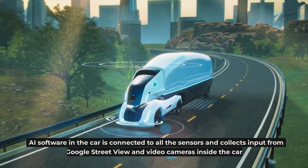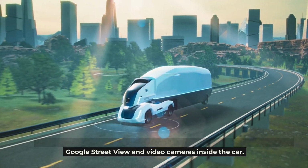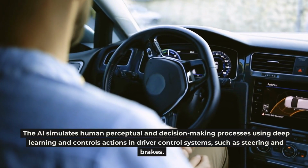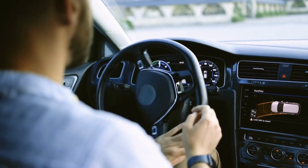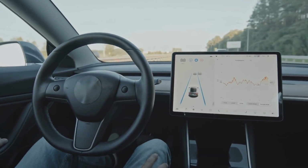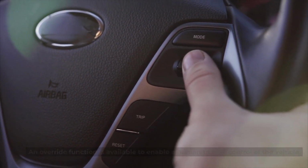AI software in the car is connected to all the sensors and collects input from Google Street View and video cameras inside the car. The AI simulates human perceptual and decision-making processes using deep learning and controls actions in driver control systems, such as steering and brakes. The car's software consults Google Maps for advance notice of things like landmarks, traffic signs and lights. An override function is available to enable a human to take control of the vehicle.